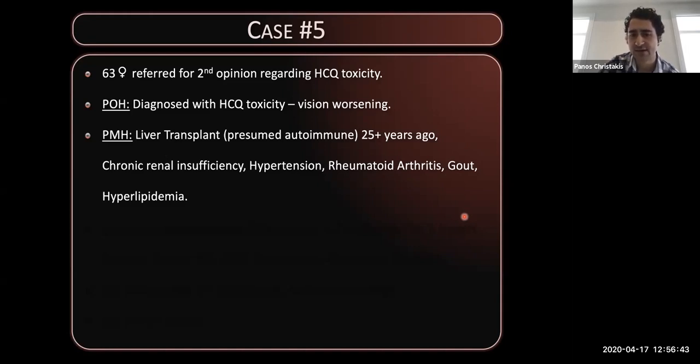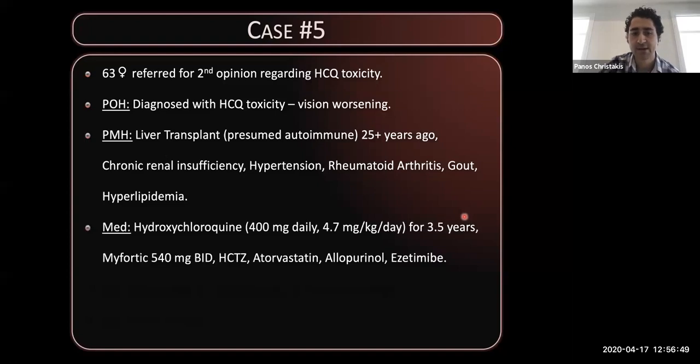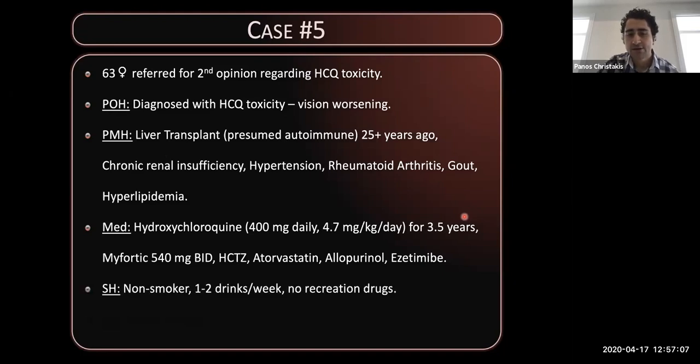She has pretty significant rheumatologic disease, both having a presumed autoimmune hepatic failure as well as rheumatoid arthritis. She was on 400 milligrams a day, and since she was a larger lady, that corresponded to 4.7 milligrams per kilo per day absolute body weight for 3.5 years. She was also on Myfortic for her hepatic transplant. She's a non-smoker, no family history of eye disease.